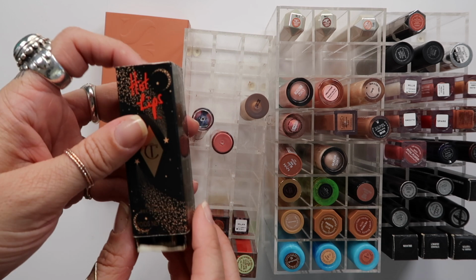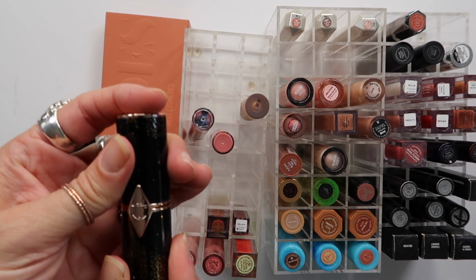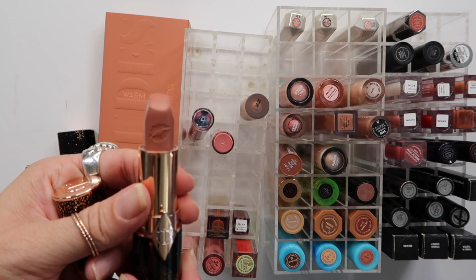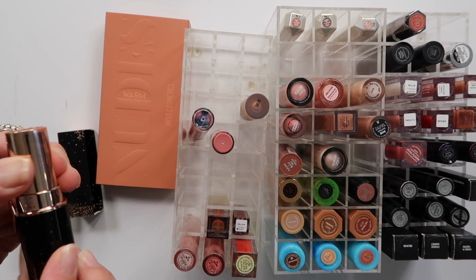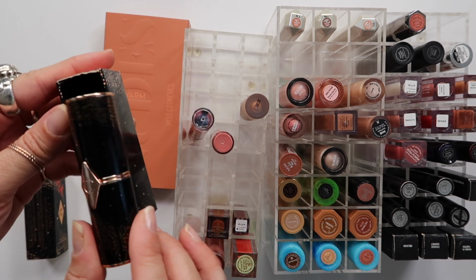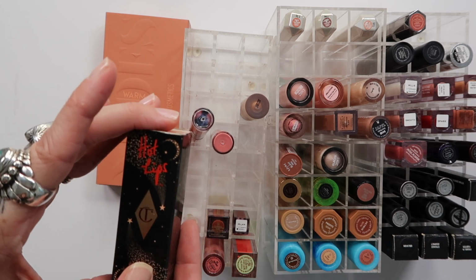So this, you can pry it out of my cold dead hands. This is probably one of my favorite lipsticks of all time. This is my Charlotte Tilbury JK Magic Hot Lips lipstick. This is probably the most expensive lipstick I own. It is $37 and it is the best lipstick I own, so much so that I still keep it in the packaging. I love it that much.